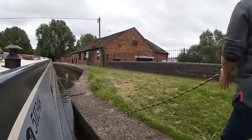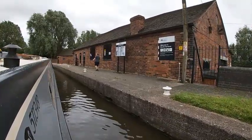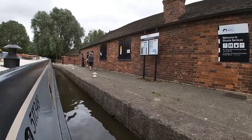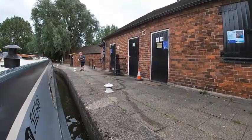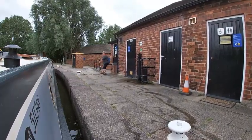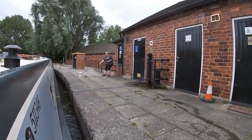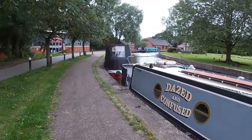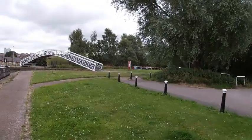I'll get off, actually. Etruria sanitary station, which is what we've been waiting for, under the beady eye of James Brindley. Just have a walk round the Etruria Junction while we stop for lunch.